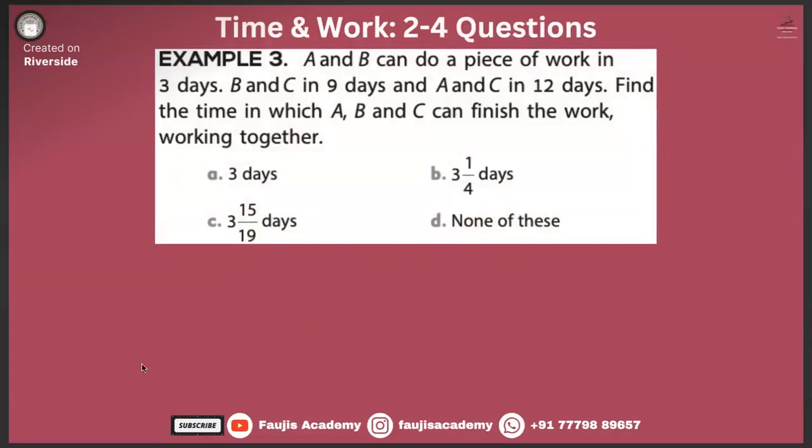So this one is: A and B can do a piece of work in 3 days. Now over here, we leverage a different approach. A plus B can finish the work in 3 days, B plus C in 9 days, and A plus C in 12 days. Find the time taken by A plus B plus C together.